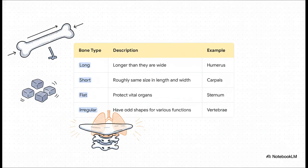And of course, not all bones are created equal. They're specialized for their job. You've got long bones in your arm that act as powerful levers. You've got short bones in your wrist that give you stability and fine control. Flat bones, like your sternum, are basically shields. And then you have these irregular bones, like your vertebrae, with all their weird and wonderful shapes for very specific jobs. It really is a perfect example of form following function.